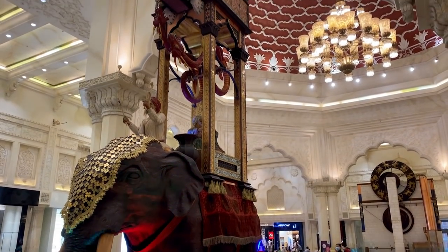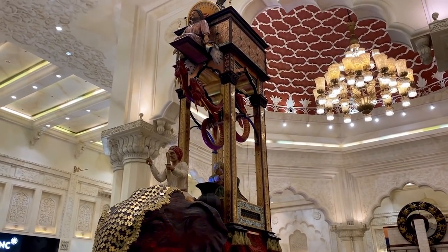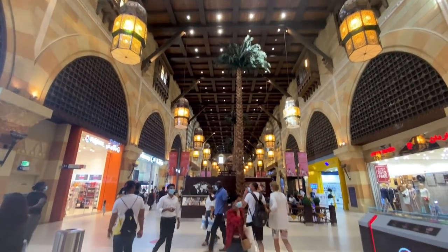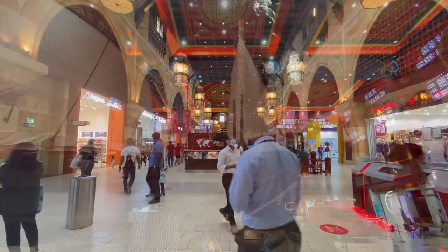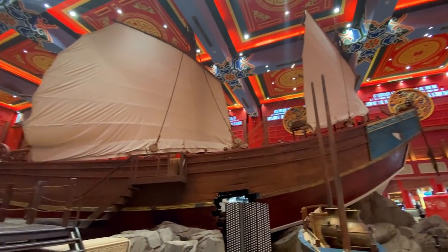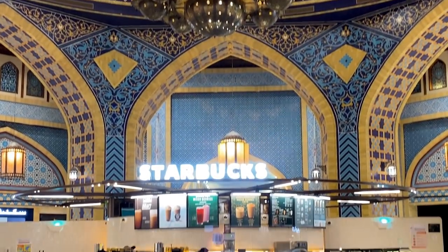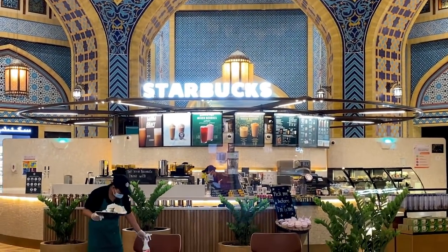Inside, there's 6 themed areas based on India, China, Persia, Egypt, Tunisia, and Andalusia. I think even the most jaded, shopping-hating husbands would find something to enjoy here. And of course, if you really don't like shopping, there's always this magnificent Starbucks.